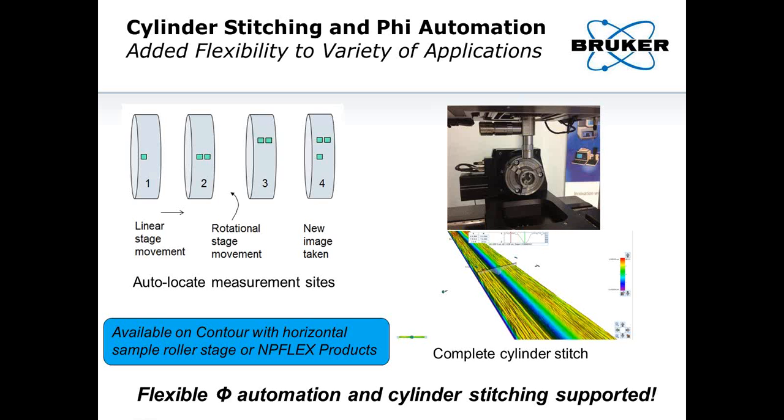And I've shown on the left-hand side a schematic that shows a combination of linear and rotational stage movements to provide measurements at different sites on a cylinder. The steps are very easy. You take one measurement and then make a linear movement, take the next measurement, then make a rotary stage movement combined with a return of the linear stage to the first location. And in step number 4, you take the next image of the stage. You would make another linear stage movement, take the next image and rotate again, and on, and you can go ahead and automate the measurement of a shaft surface like this at prescribed values of phi.